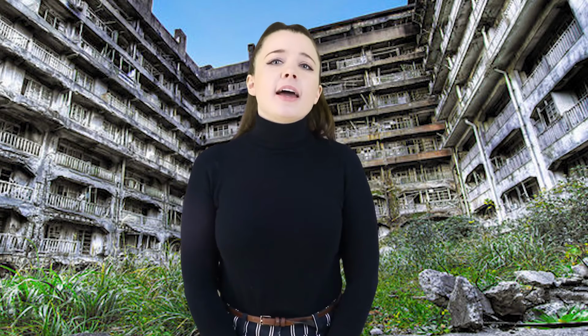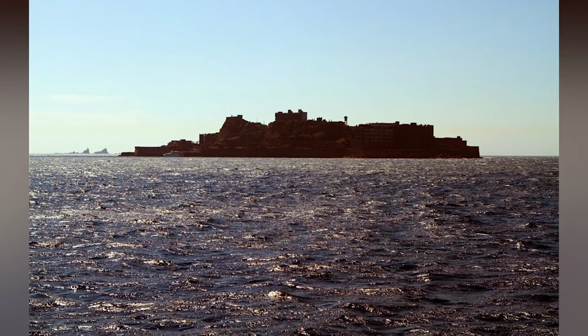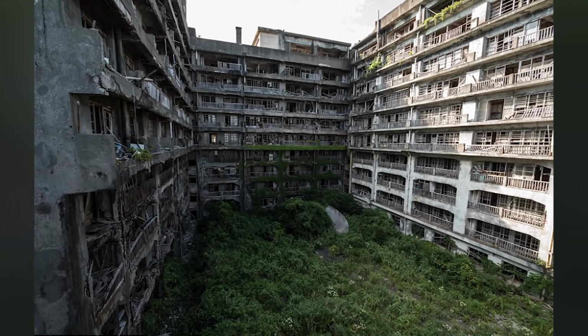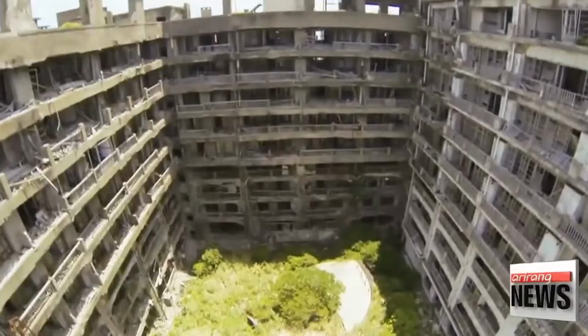Since the abandoned island has not been maintained, several buildings have collapsed, mainly due to typhoon damage, and other buildings are in danger of collapse. However, some of the collapsed exterior walls have been restored with concrete. The island was formally approved as a UNESCO World Heritage Site in July 2015, as part of Japan's Meiji Industrial Revolution sites of iron and steel, shipbuilding, and coal mining.